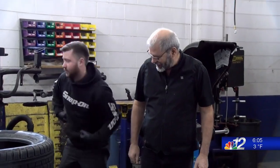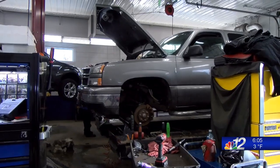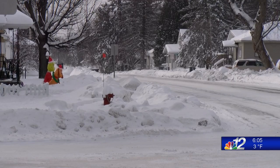Paul Marcourt from Northwoods Auto Tech is already busy dealing with garages filled with cars. This is when we start to see batteries fail. We start to see clients coming in with the low tire lights on. Those are probably the two main things that we see. Freezing temperatures can affect your car in a number of ways. Most of the time now, they don't start for a couple of reasons.